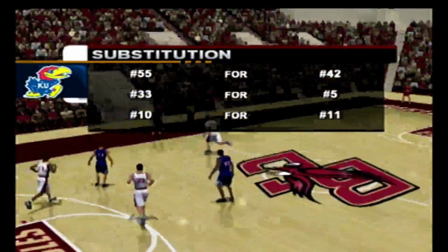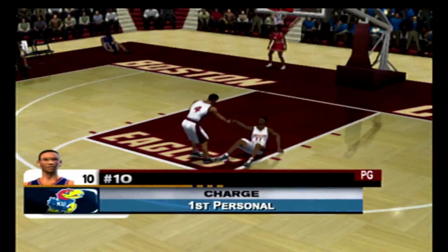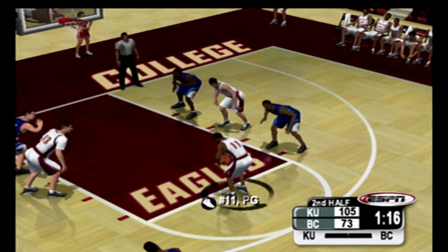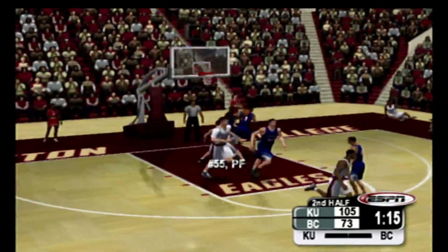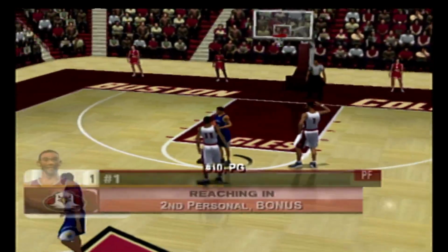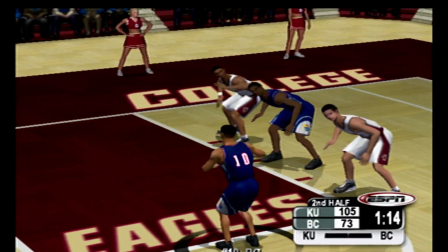55 comes in off the bench for the first time. The freshman guard commits the charge. That's his first foul of the game, but they're already in the bonus, so they'll get a chance at the line for the 1-and-1. A minute and a quarter to go. One is hit with a reach-in call. He picks up his second foul. We're in the bonus, and we'll go to the line to shoot 1-and-1.